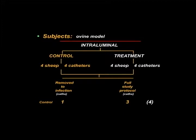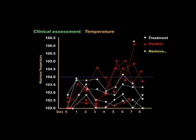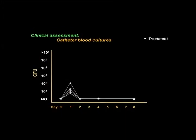In the control group, 1 catheter was removed due to infection, and the other 3 made the full study protocol. In the treatment group, all 4 of the sheep made the entire study protocol. From a clinical assessment, we monitored them on a daily basis, and here are the temperatures in the treatment sheep. You'll notice that they are as high as 104 degrees, but 104 is the high normal for the sheep. So all of the treatment sheep remained afebrile. Comparing that to the temperatures in the control group, notice that we begin to see fever at about day 3. And again, the one that was removed was febrile on day 7.